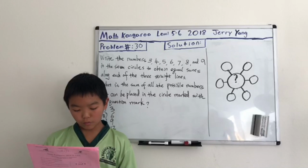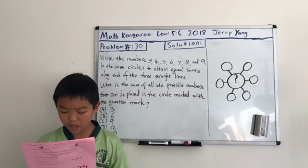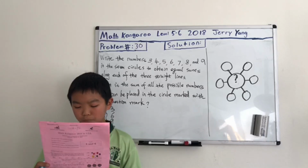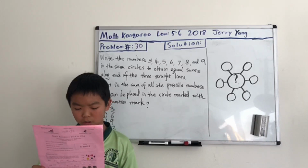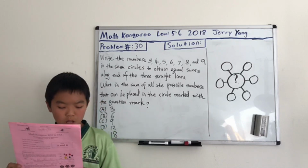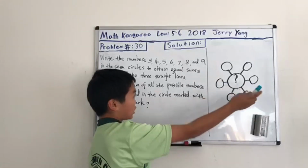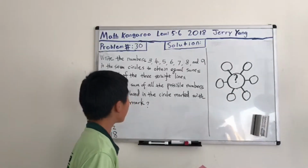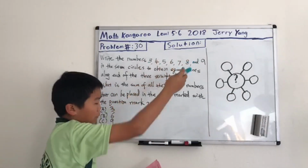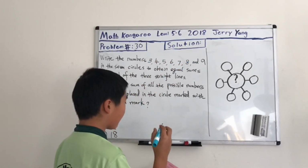Problem 30. Write the numbers 3, 4, 5, 6, 7, 8, and 9 in the 7 circles to obtain equal sums along each of the 3 straight lines. What is the sum of all the possible numbers that can be placed in the circle marked with the question mark? Well, we know that these 7 numbers are consecutive numbers, so it is safe.